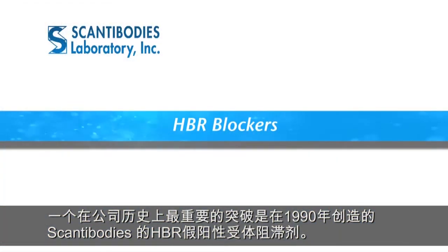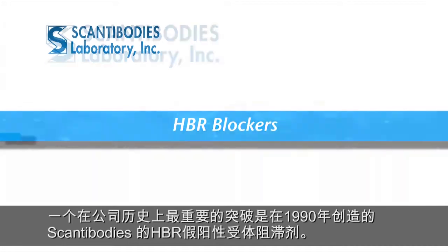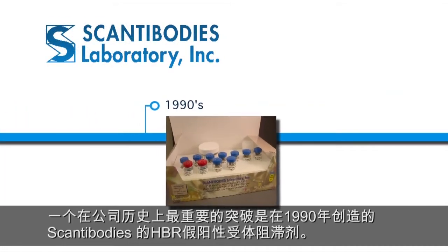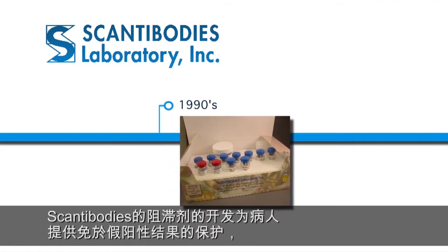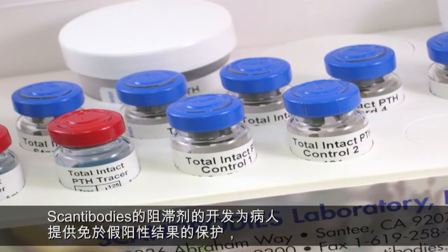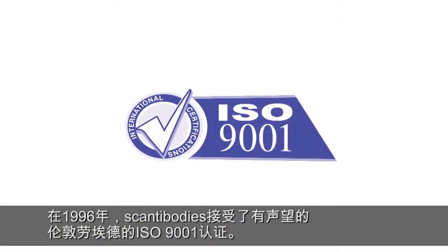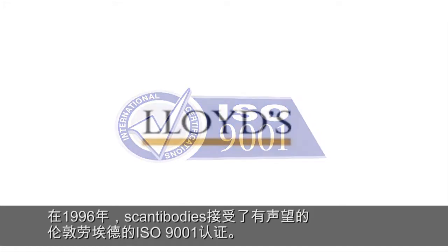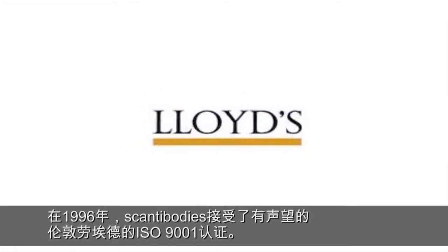One of the most important breakthroughs in the company's history came in the 1990s with the creation of Scantibodies' HBr false positive blocker. Scantibodies blockers were developed to provide protection from false positive test results for patients. In 1996, Scantibodies received the prestigious ISO 9001 certification from Lloyd's of London.